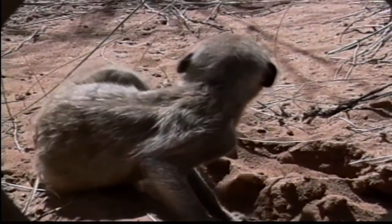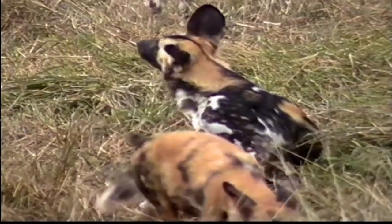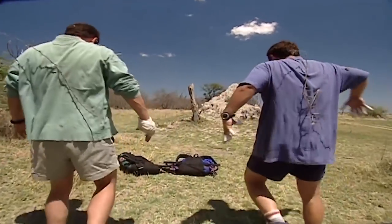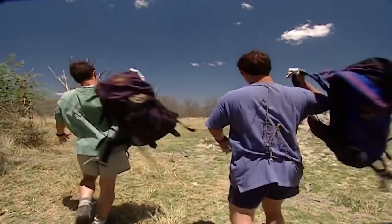Hey, we're not the only ones scratching. Look at those super claws go. Looks like all creatures are itchy in Africa today, and they all have their own special claws to scratch with. You know, Chris, we really have to work on our leap over a tree and over an acacia bush. I know.